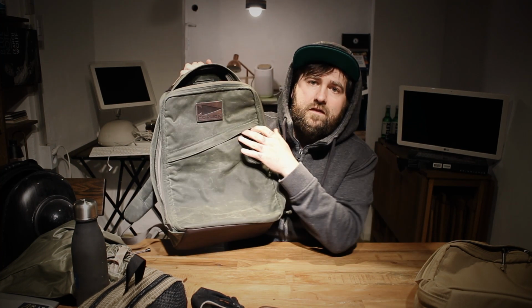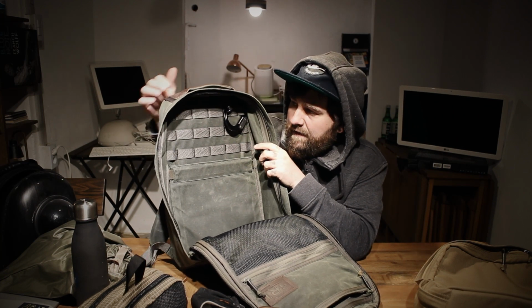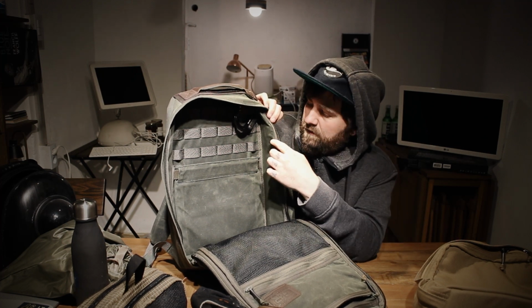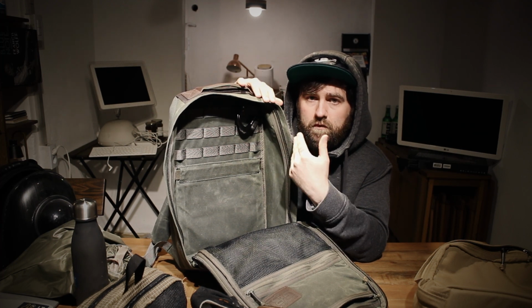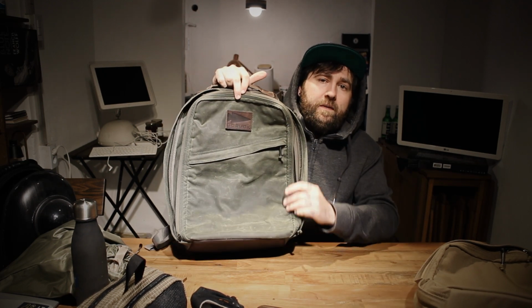Now, I said I was going to talk a little bit about the differences between this and the old Heritage. There is only one real main difference between them, and that is that on the old Heritage, they got some flak for not finishing this seam right here. So on the old Heritage, this seam was open, and then the material was fraying or could possibly fray. They have completely finished it on this bag, so worry not. That is basically it for this one.